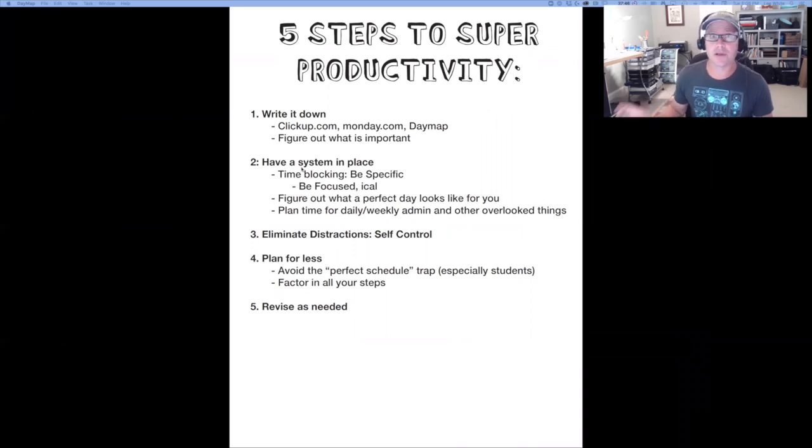Step 2, this is the big one. I have a lot of students ask about this, and some of my students know certain techniques that I use. This one is a huge one. Have some kind of system in place that organizes your day and your weeks. For me, I use a system called time blocking. Time blocking is a really cool technique. I'll talk about just the basics of it.